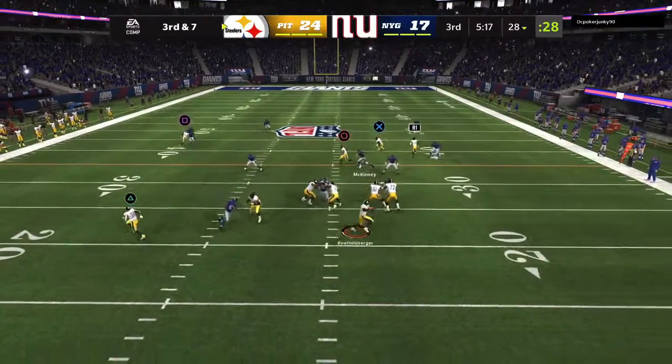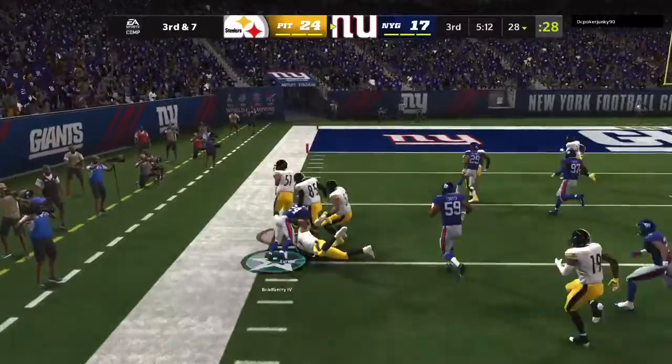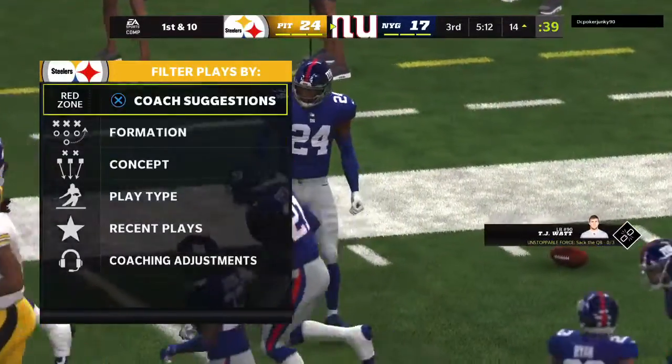On 3rd down, Roethlisberger. Oh, that's into a sea of bodies, and it's intercepted. Picked up by James Bradbury. That is just what this defense was hoping for, an interception on the opening possession of this 3rd quarter.